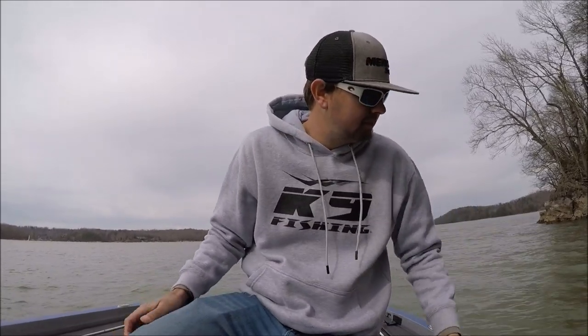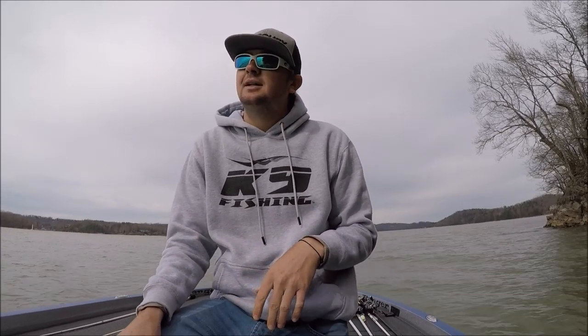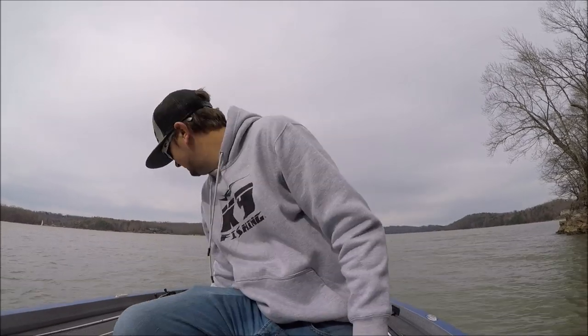K9 fluorocarbon. Pretty smooth feeling stuff. I like it pretty good so far. You can really feel every single rock. Pretty good.